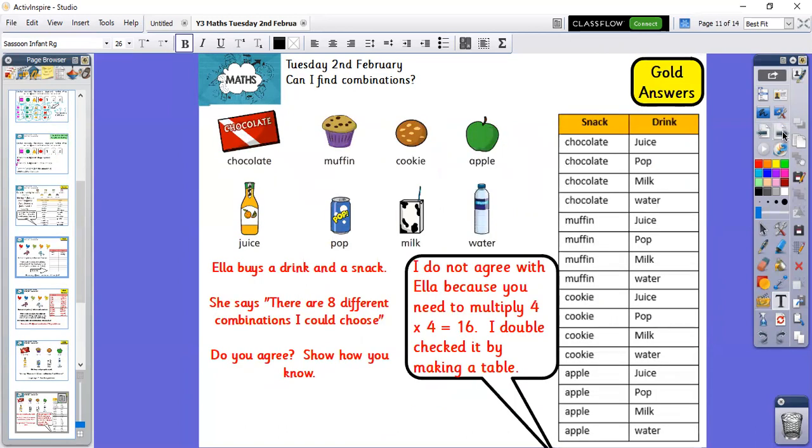Okay, so I had a little look at it and I decided that I do not agree with Ella. Ella thinks there are only 8 different combinations she could choose. So I disagree because there are 4 options for the snack and 4 options for the drink. So in that way, I needed to multiply 4 times 4 to equal 16.